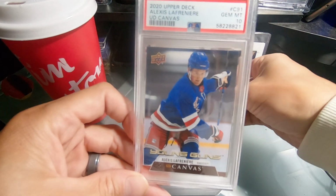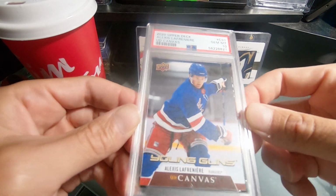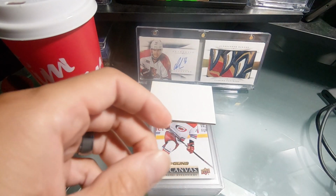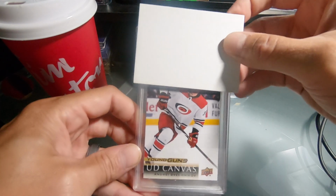So again, not really unexpected. The Canvas grade really well. Put your time in, guys. Look at the cards really well. You'll know what you're looking for. Those corners, centering can be tough, but just do some pre-grading. Look at a whole pile of cards and you'll see common problems with them, especially with your Young Guns.